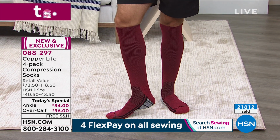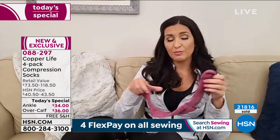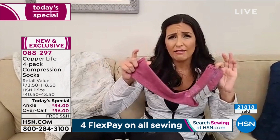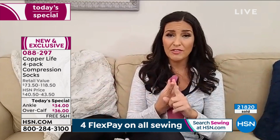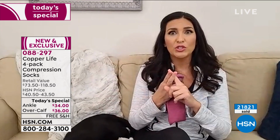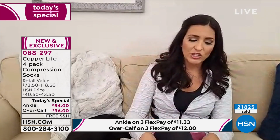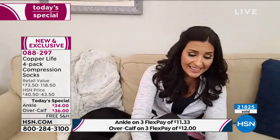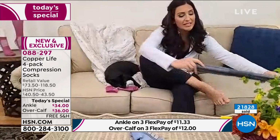When Tommy Copper and Copper Life came into my life, they made such a world of difference because they thought out every area of this. So yes, you're getting the benefits of compression with the relief of the pain, right? You're getting the benefits with the recovery of the muscles. But not only that, thanks to the 4D stretch, you are actually able to take them off and put them on ever so easily. I mean, look at how easily I just did that.